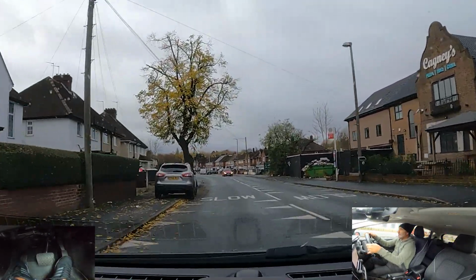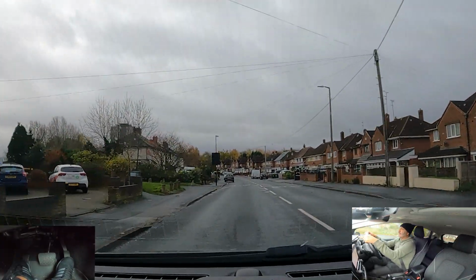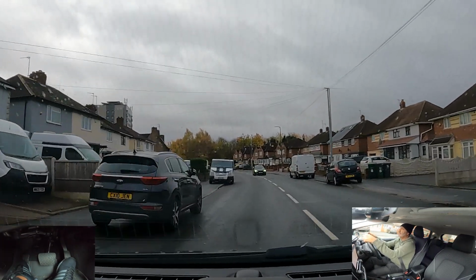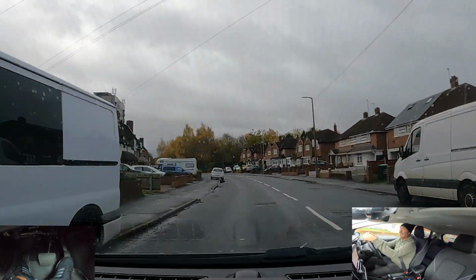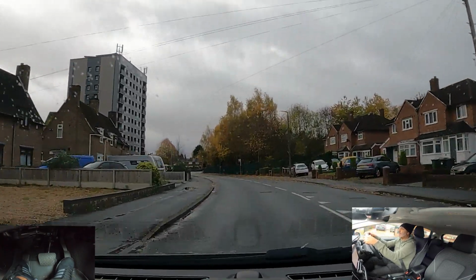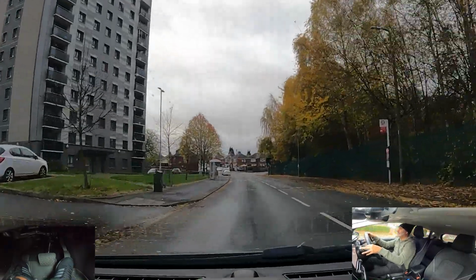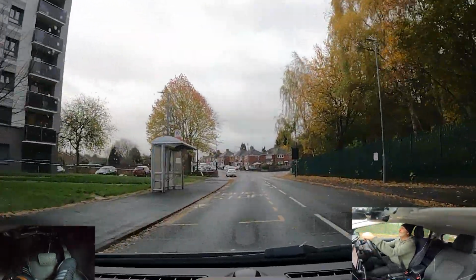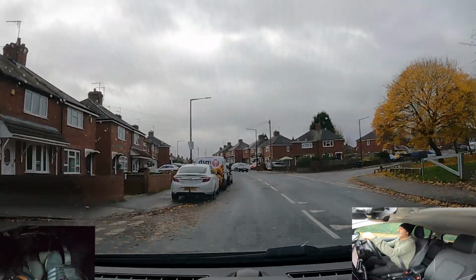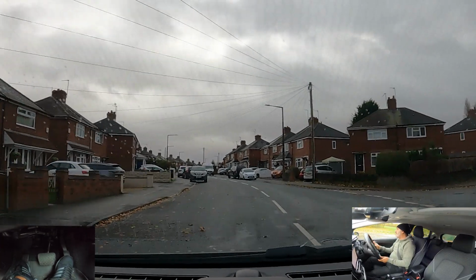New road, new mirrors. We're going to take the next road on the right. Centre mirror, right mirror. Centre mirror, right mirror, signal right. Safe to go.